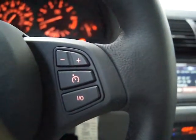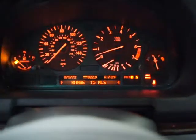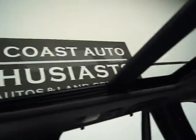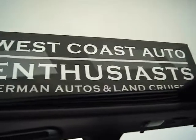71,772 miles. You also have an onboard computer with these, and you have a service interval indicator. Up here you've got HomeLink, so these are 3 buttons that are programmable for security gates or garage door openers. And then, as I mentioned, the panoramic roof. Panoramic roof's great. The back one pops up, and the front one here slides and opens, or will also just pop up.